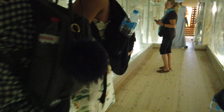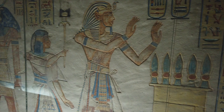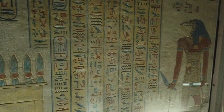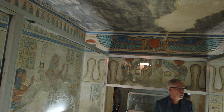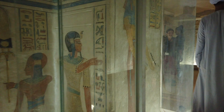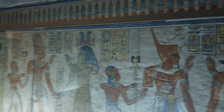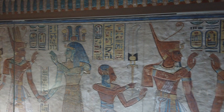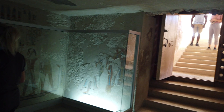I mean, it's pretty cool because they were lying on the curtain to add the shading to their paint. There's the winged sun disk, and then the various deities of dynastic times. This is Ramses. Okay. This is Horus. Sun.